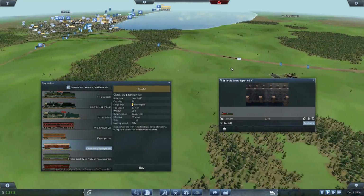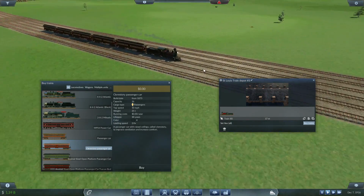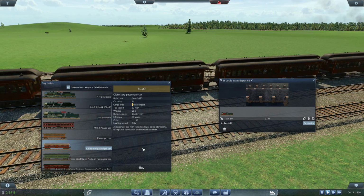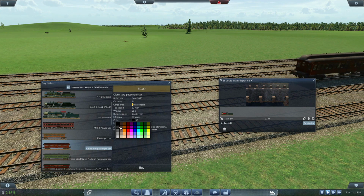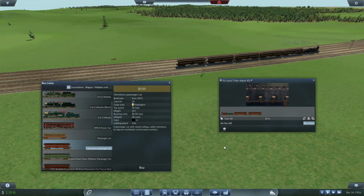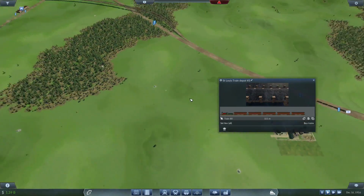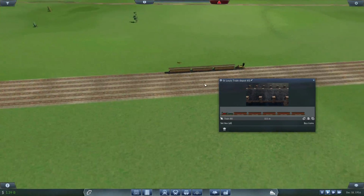Excuse me. Just need to find out what your roof color was. No idea. Is it black? Is it grey? I think it's black. 1, 2. How many did he have? 5. 3, 4, 5. Fantastic. There we go. So this one's obviously stopped here.